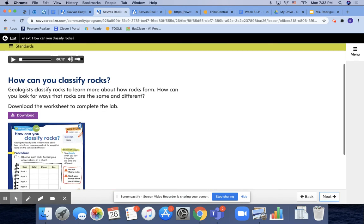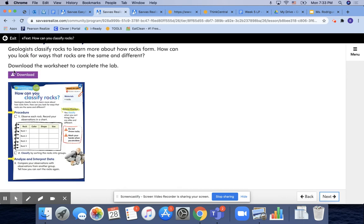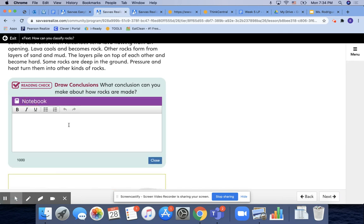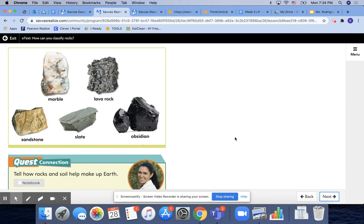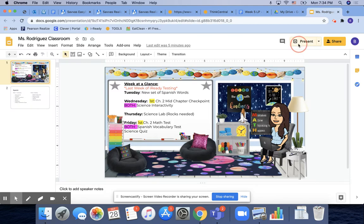They do not have to do this page right here because that's going to be the lab on Thursday. If it's ever something that says download, you do not need to do that. For the future, whenever I assign an e-text, they do not have to download anything. If they'd like to type up some answers to the questions, they can type it up in this little notebook. Totally optional, but this is pretty much their textbook, just the interactive version. So that's what they're going to be doing independently on Tuesday while I iReady test.